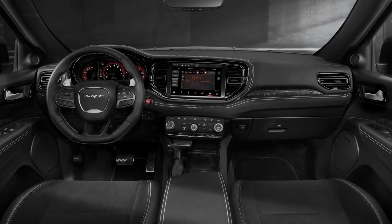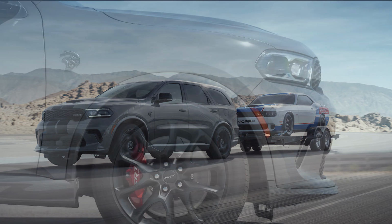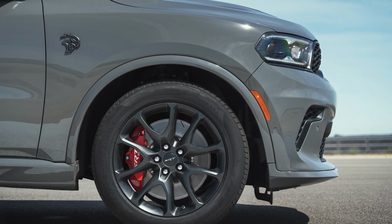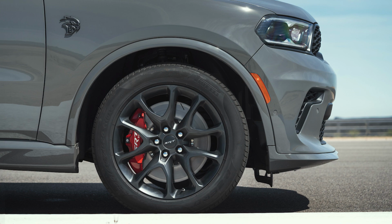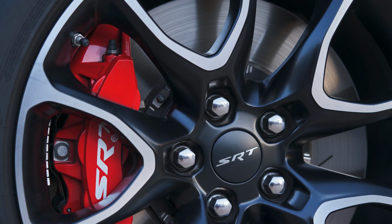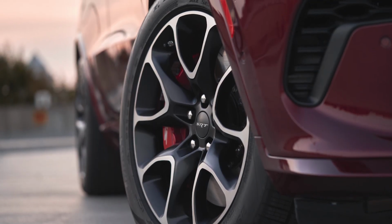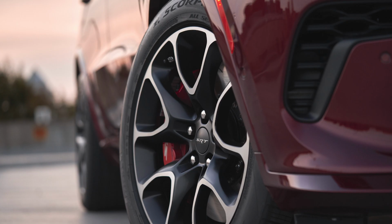Shifting back to the outside, there are some newly tuned shocks and stiffer top damper mounts, and that results in less roll, less understeer, and better rebound control. The brakes are massive, 15.75-inch rotors with 6-piston Brembo calipers up front, and 4 pistons in the rear with 13.8-inch rotors. And finally, the wheels are 20 by 10 inches, wrapped in 295/45 R20 tires.